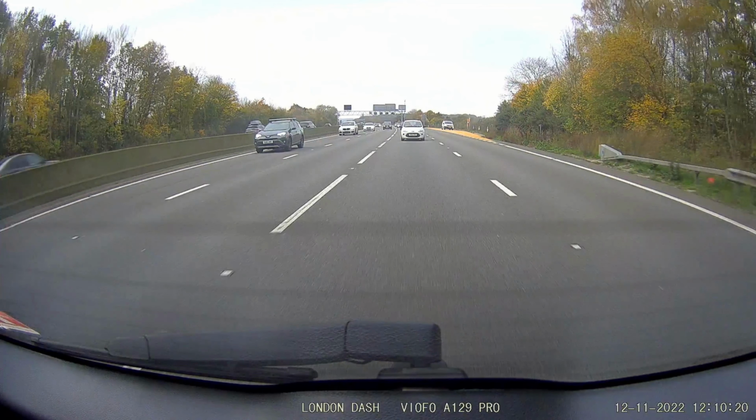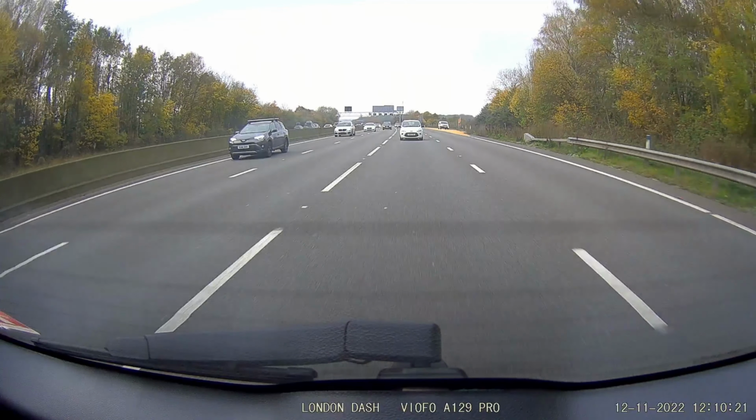And again, for the middle lane hogging brigade, I am not moving over because I want this lane here as the motorway splits and goes in two different directions. Two lanes go one way and two lanes go the other way. So that is why I'm in that lane.